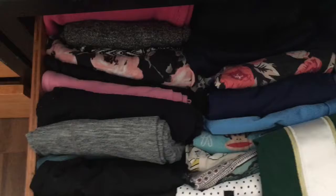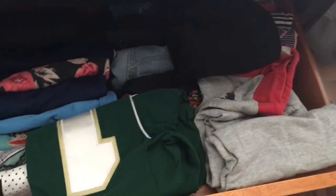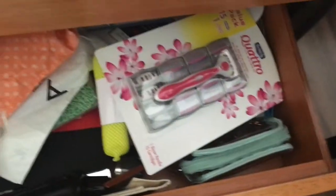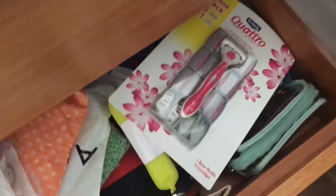And this top drawer is all my bottoms that are not jeans. Tights, skirts, you name it, it's in here if it's not jeans. That is my jumpsuit, or romper, whatever. And then this bottom drawer is literally full of miscellaneous stuff, like anything I have extra of, extra soap, extra razors, books, old tablet, medicine, whatever.